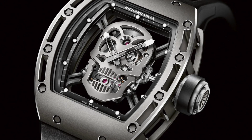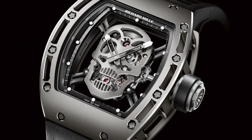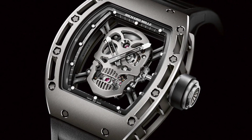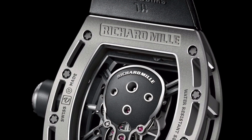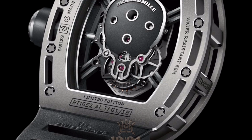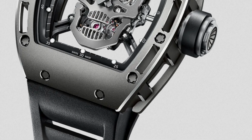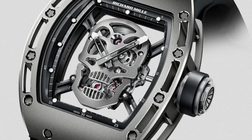The Richard Mille, or Richard Mille, depending which country you're located in, released the RM-052 back in 2012 in a limited run which was done in grade 5 titanium with sapphire crystal on both the front and back of the watch. Surprisingly, the RM-052 is a manual winding watch that does not feature any complications with regard to a day or date indication.